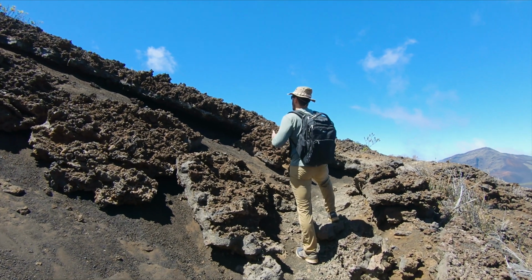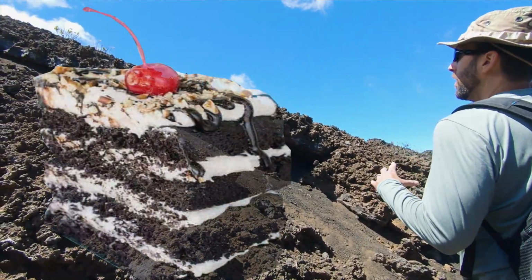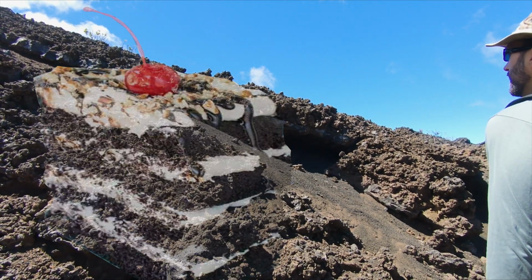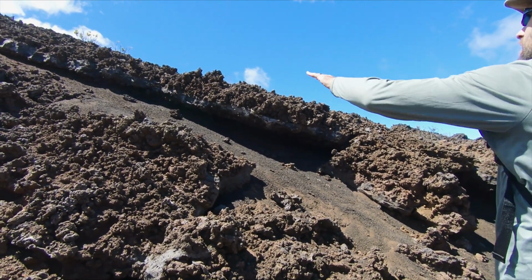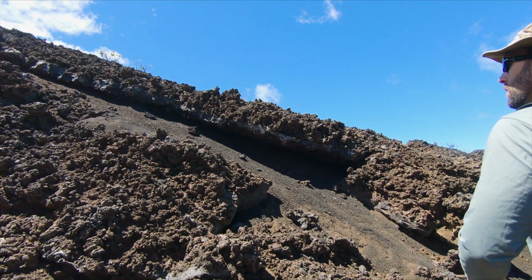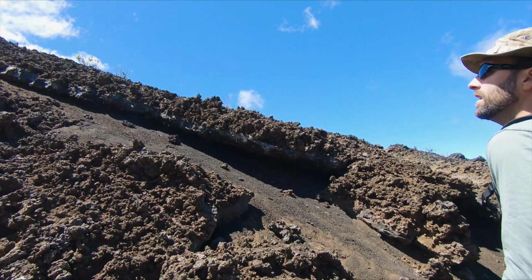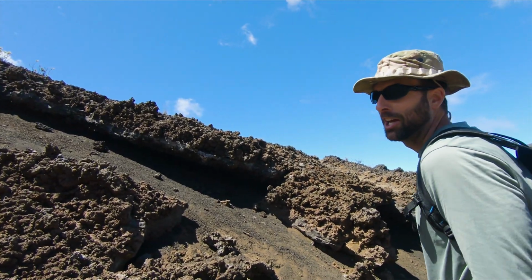Reminds me of some kind of chocolate dessert. Cookie crumble on top. Yeah. Yum. Yeah. Chocolate cookie crumbs on top of a chocolate wafer with chocolate cream filling. Sounds good. We need lunch.